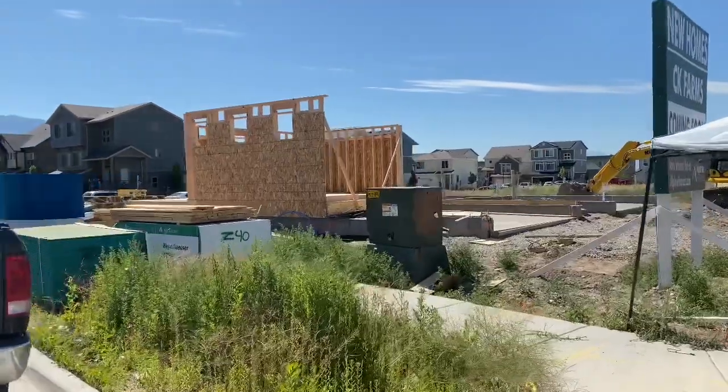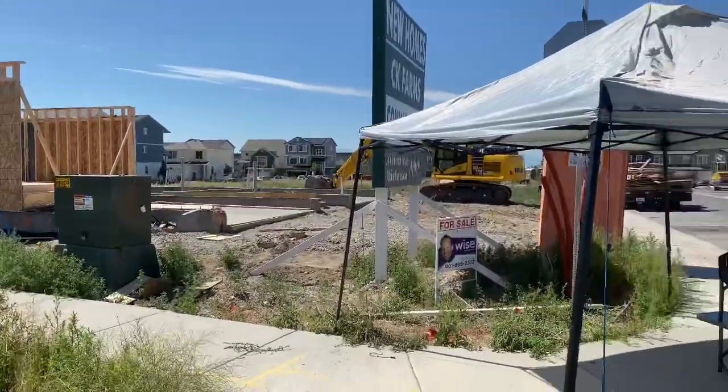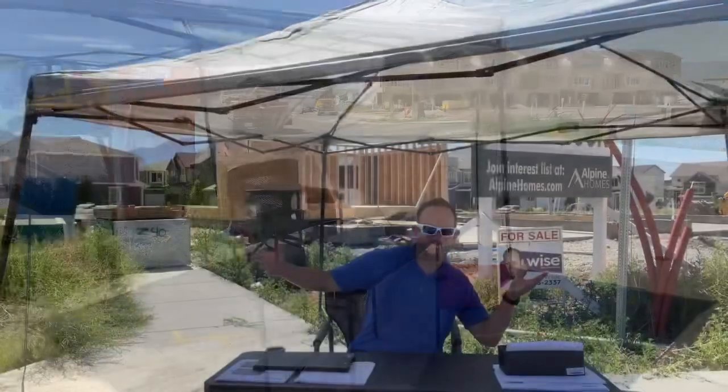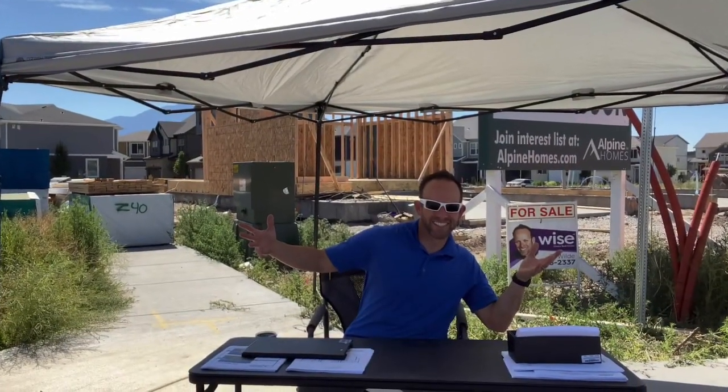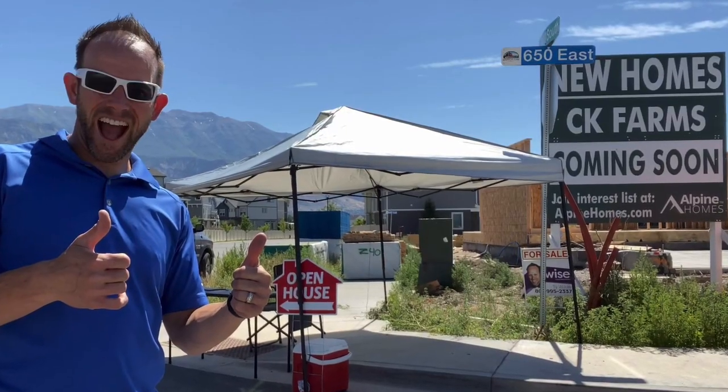So they've started to frame the first floor walls. That's great. And then you can see we got the canopy here. There is a slight breeze today, so I'm gonna keep all the paperwork right there. But this is my setup, and hopefully we can meet some people today.